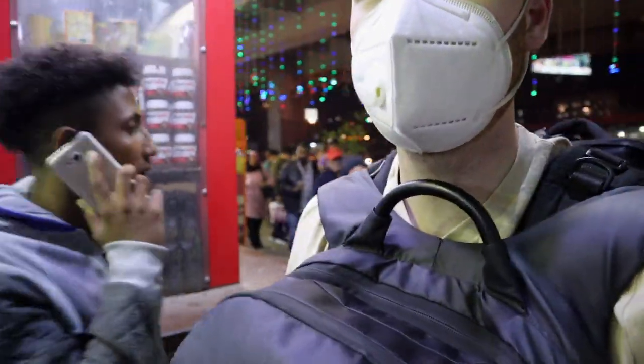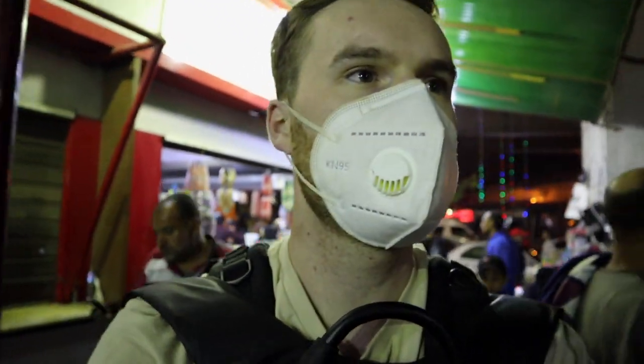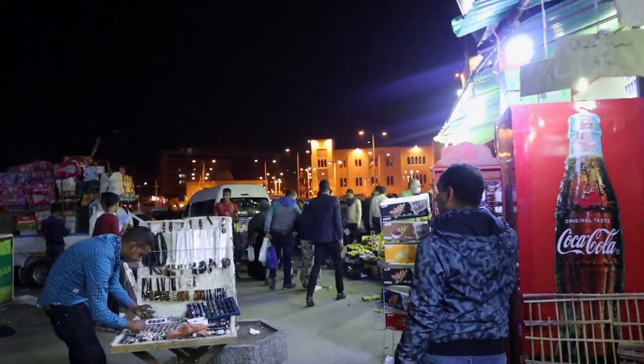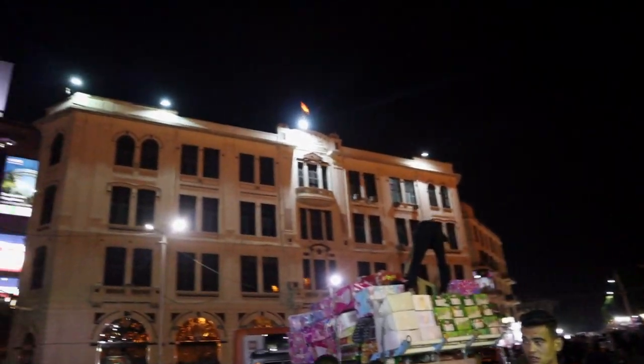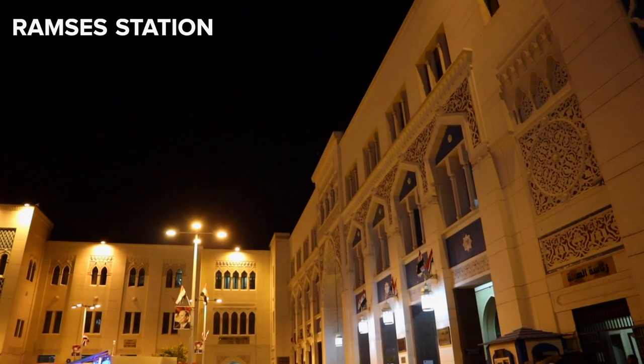Made it across the road. Lots of people selling stuff outside the station here. Once you make it past the gate and into the grounds of the train station, then it gets a lot more calm. As you're walking in, walking past the traffic and all those stores, it is really crazy.